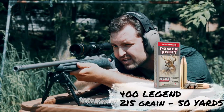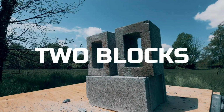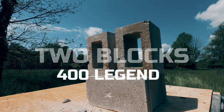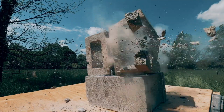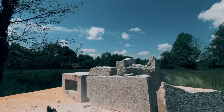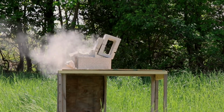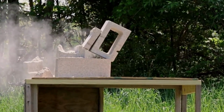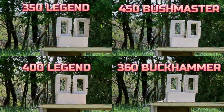Now, in my opinion, I think the 400 Legend performed the best. I'll show a quick clip from that video. All right, so if you haven't seen this video yet, make sure you watch it after this one, because it's actually really interesting how all of these cartridges compared to one another. What I did is I took two cylinder blocks, put them next to each other, and we tried to visually see their energy velocity as it's traveling through these cylinder blocks in slow motion. So, and here's a video clip side by side of that actually happening.